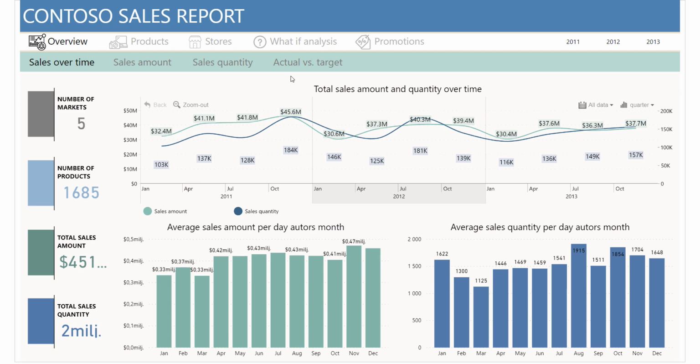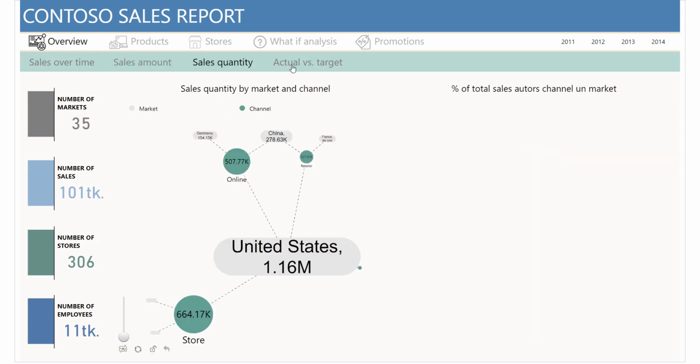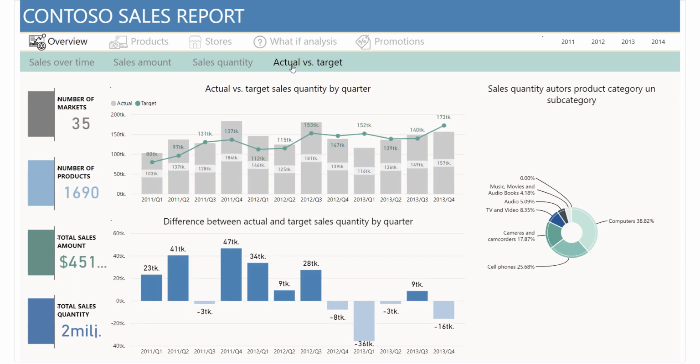So first is the navigational experience. What we can see on this report is that we have 5 pages. We have overview, products, stores, what if analysis, and promotion, and we also have these sub pages. And what's great about this experience is that it's easy for a user to understand where he is located, because you always get a highlight for the main page that you are on, and even if you switch between these sub-pages, you can easily see that your 4 main KPIs are right here. The only thing that does change are the visuals and the metrics being used within them.